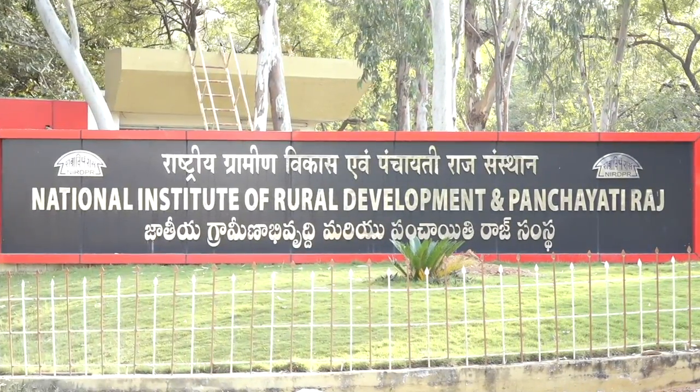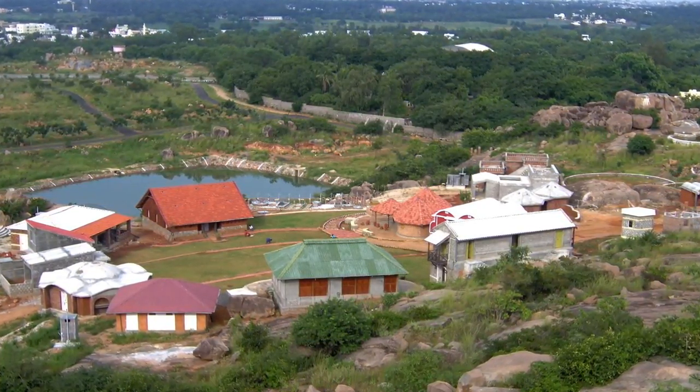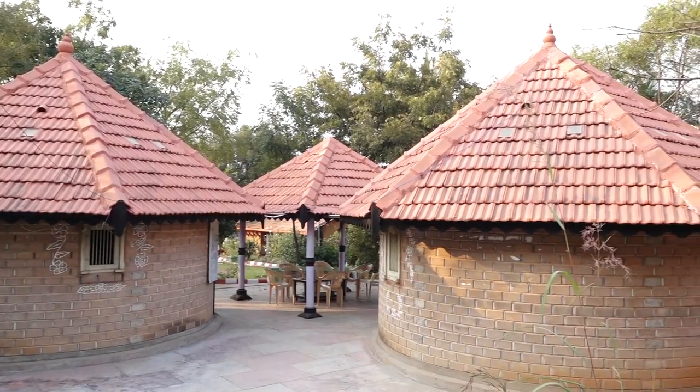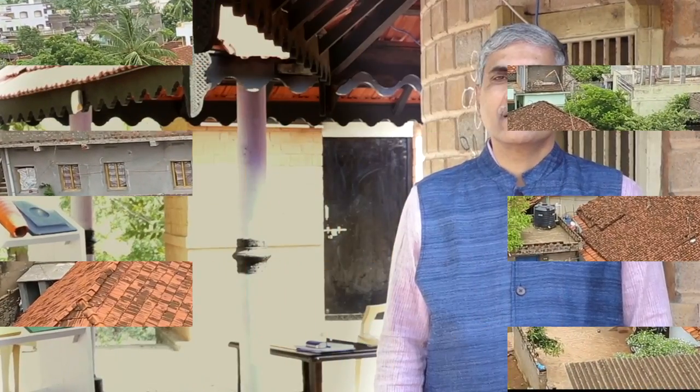The National Institute of Rural Development and Panchayati Raj established the National Rural Building Centre at the Rural Technology Park in its premises to promote sustainable housing solutions along with various appropriate technologies to transform rural India. The Rural Technology Park of the National Institute of Rural Development and Panchayati Raj at Hyderabad has evolved a large number of appropriate house building or construction technologies over the years.